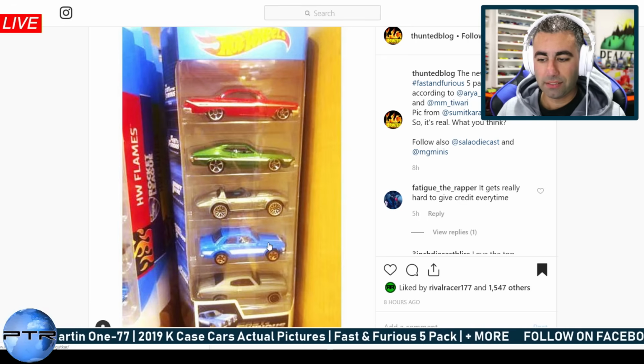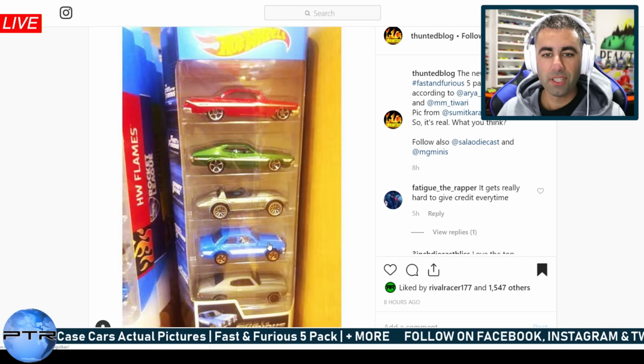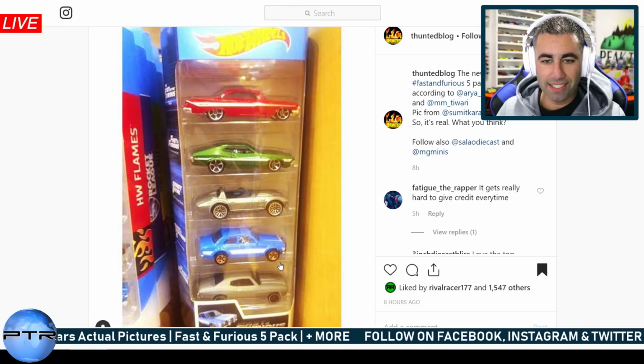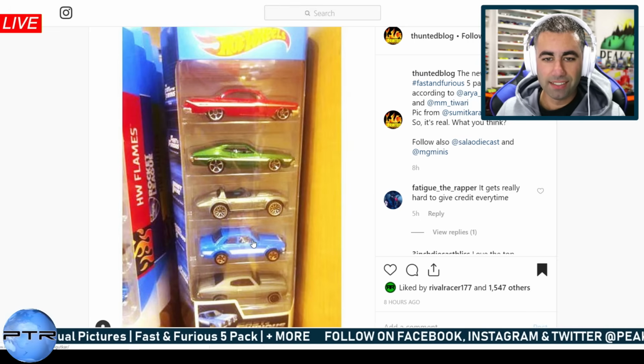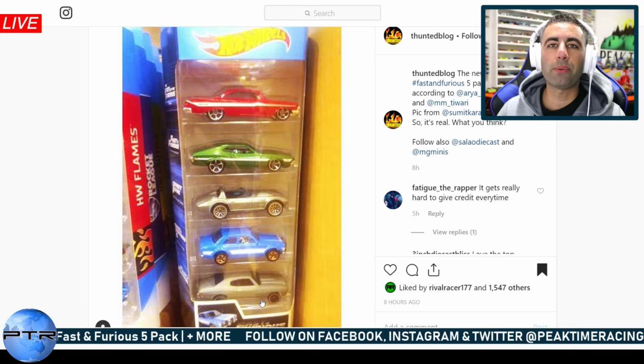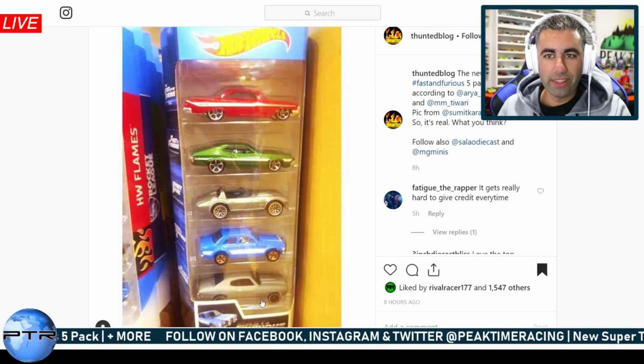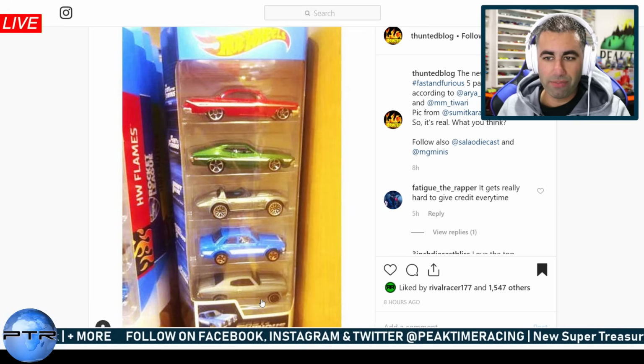This Impala Corvette, they've made, I think this is the third or fourth one they've made just of the Fast and Furious one. The RS 1600 has been remade so many times. And the blue Chevelle is the third one we've seen just in the last 2 years. So they just need to stop making this RS 1600. And the Chevelle does look kind of cool, but the color and everything just looks identical to the one that was in the Fast and Furious 5-pack that was last year.